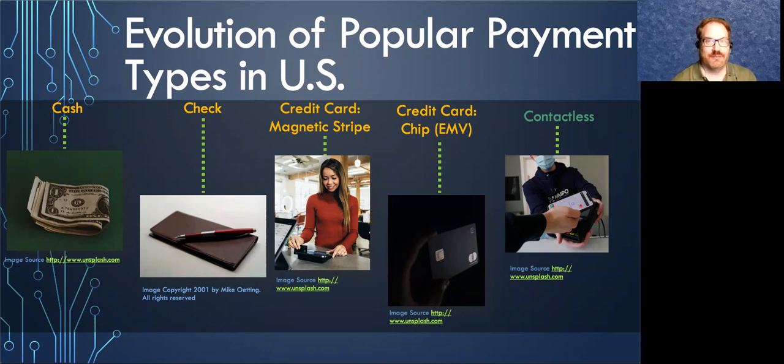You can feel vulnerable to theft if you're carrying a lot of it on you. It can get dirty with use. And if you lose it or have it stolen, you're generally without much of a recourse on what to do.